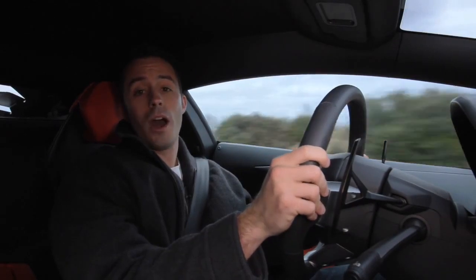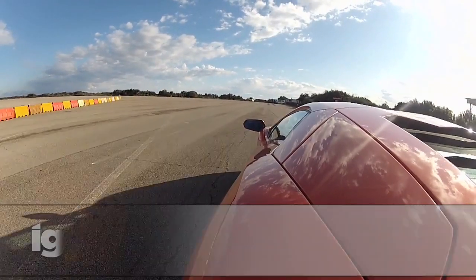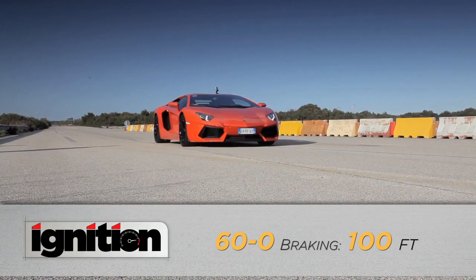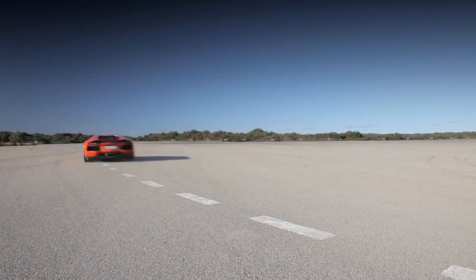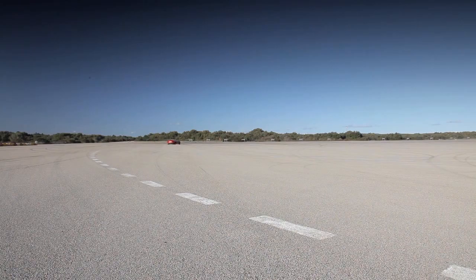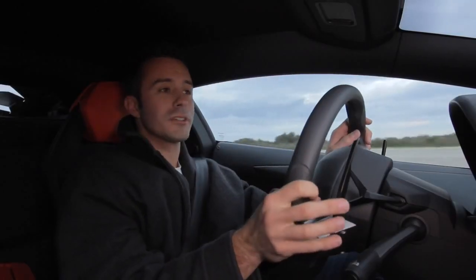All right, now we're cruising at 60 miles an hour. We're gonna find out how well this thing stops. Quite well, 100 feet from 60 is our best stop. So with acceleration and braking done, let's find out how well this thing handles.